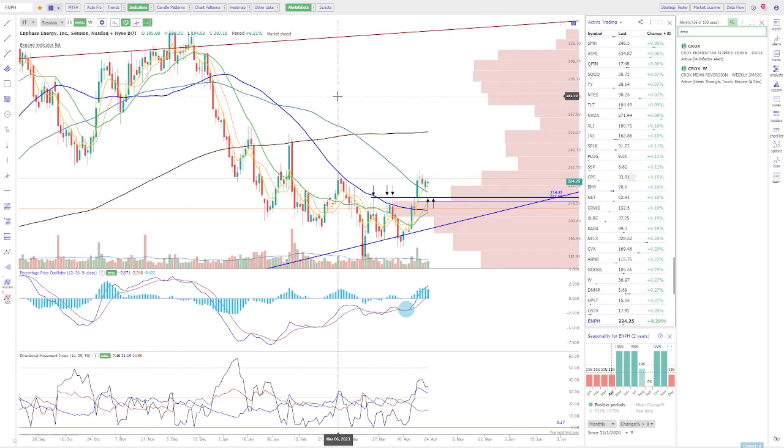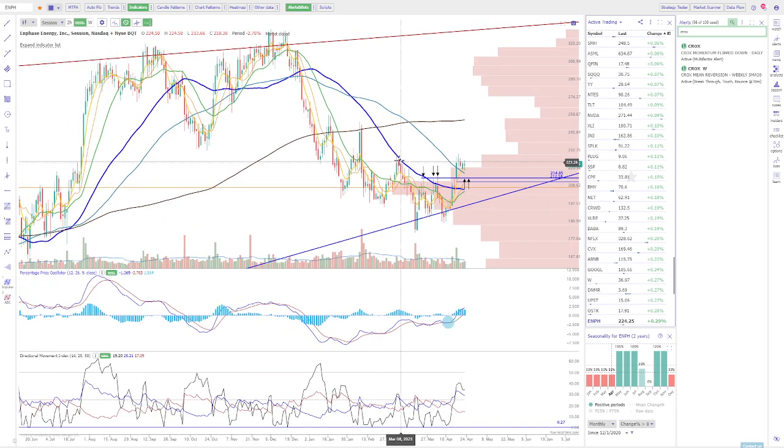Zoom into the daily, and you can see this thing just captured the 50 resistance. Any pullback to the 50 or the 20 is for buying. 215 being a great place to add. That's where I'm looking to add.